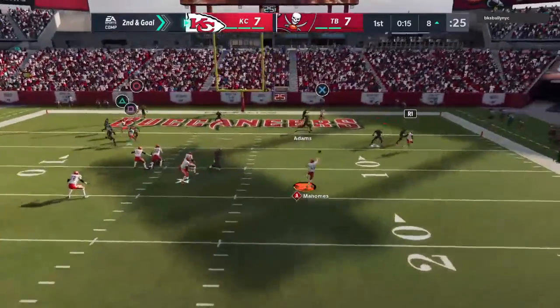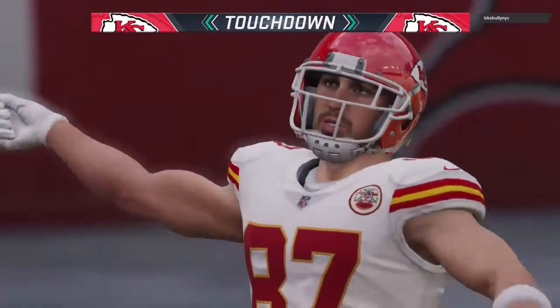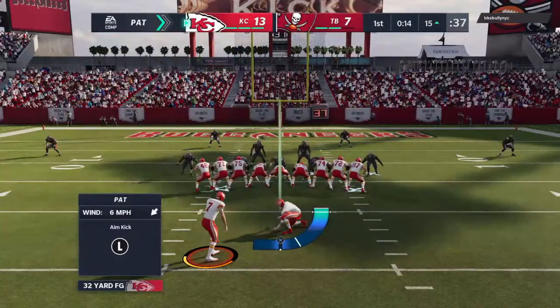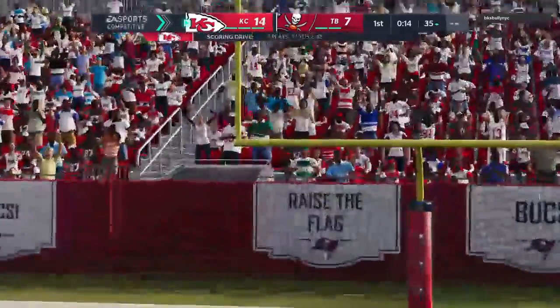Mahomes to throw once more. They'll roll it, and that is caught. Touchdown, Kansas City. Travis Kelce with his 2nd touchdown in this opening quarter. And the Chiefs have taken the lead. Still first quarter, 2 receiving touchdowns for him.